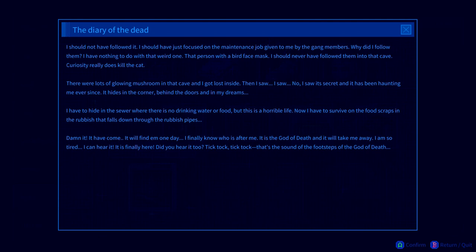It hides in the corner, behind the doors, and in my dreams. I have to hide in the sewer where there's no drinking water or food, but this is a horrible life. Now I have to survive on the food scraps and the rubbish that falls down through the rubbish pipes. Damn it. It has come. It will find them one day. I finally know who is after me. It's the god of death, and it will take me away. I am so tired, I can hear it. It's finally here. Did you hear it too? Tick-tock, tick-tock. That's the sound of the footsteps of the god of death.